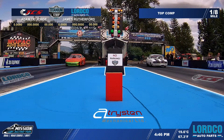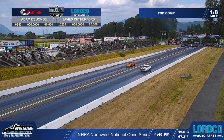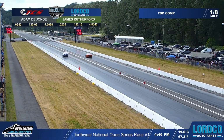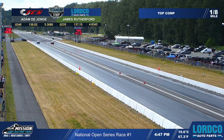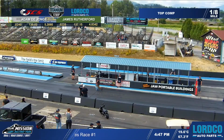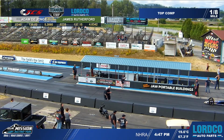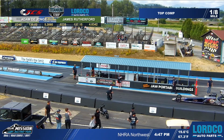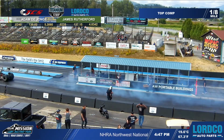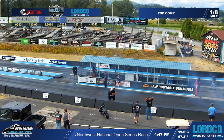Adam DeJong on the left side. James Rutherford in the right side. Dialed into the 8th mile. Check it out. Race is about 5 seconds long. You got to make the right choice. You got to be on the tree. You got to be on the number. You got to make a good choice at the stripe. And guess who did the best job? That's going to be James Rutherford. Reaction advantage by a thou. 83 on an 82. Wow. Adam DeJong goes 30 on a 29. True margin at the finish line stripe. 2 thousandths of a second at the stripe.